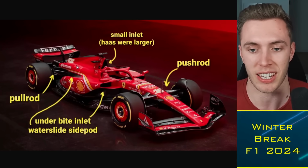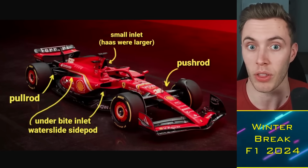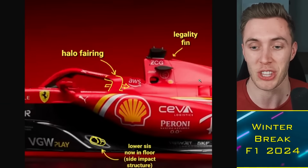There's no way, as far as I can tell, that whatever we see on this car is not basically going to be what we see on next year's car. So whatever we see now is more than likely going to be baked into the car that Lewis Hamilton drives next year, his first year at Ferrari. So we'll see if it's actually good or not when they get to the track.